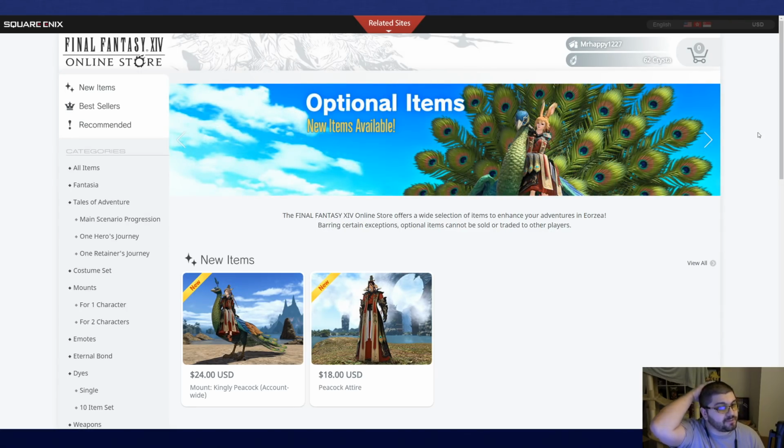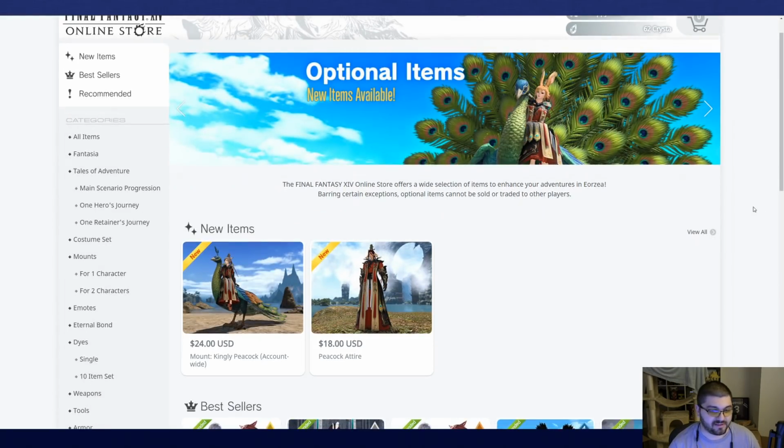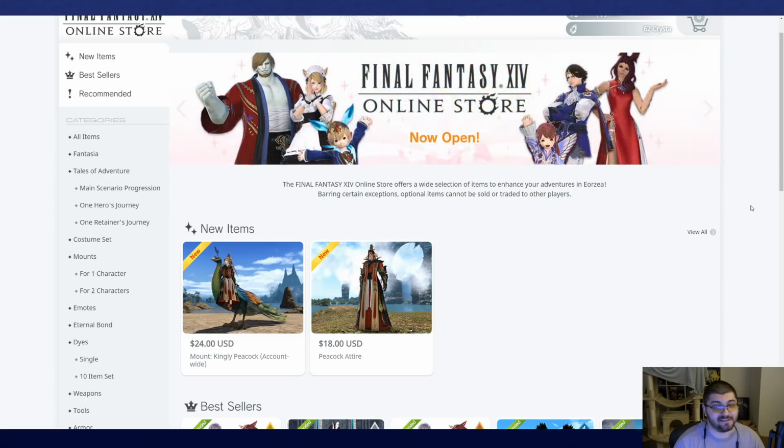As you guys know, I don't really buy from the Mogstation super often. Some of that reason is because I don't have the same value in all these items, like mounts and Fantasias. I don't really interact with that very much. But another reason is, quite frankly, I don't want to log in to have to check the Mogstation.